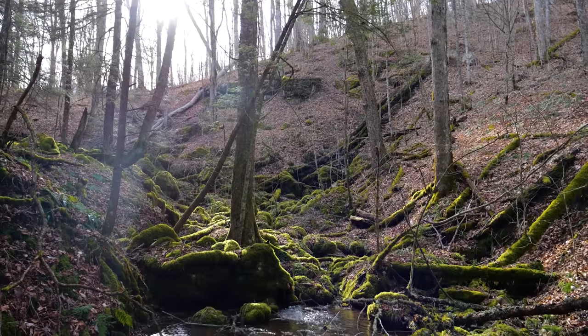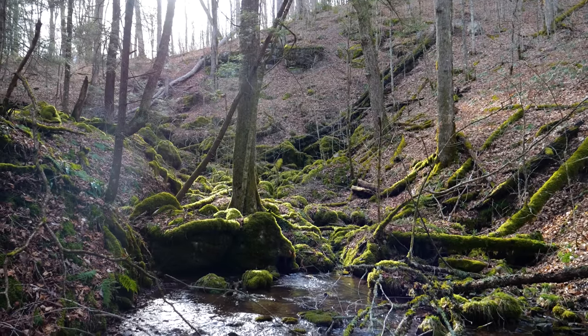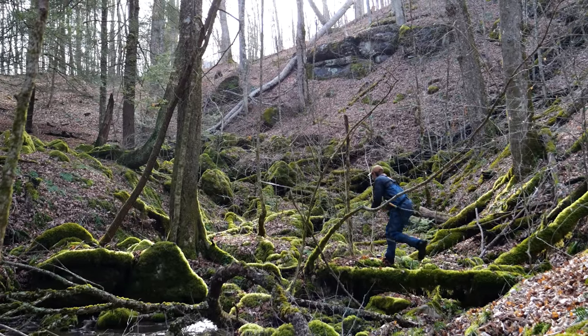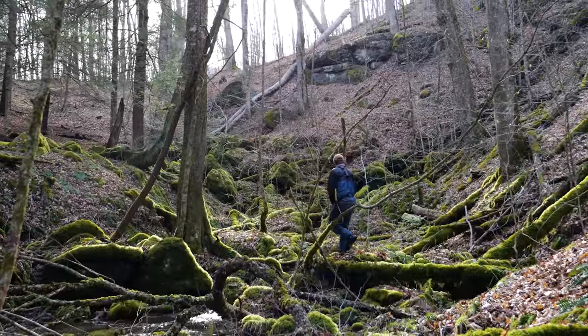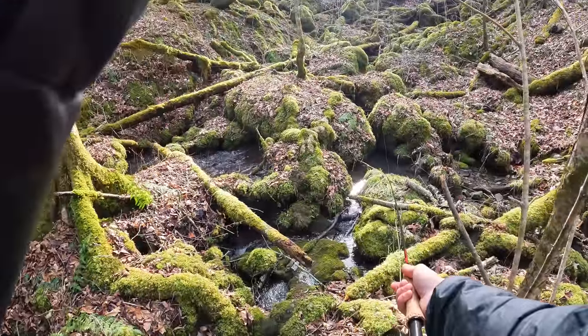Haven't seen any fish, but a lot of times, I mean, as you can see, this is really skinny water. There's not really any holes here. And a lot of times these fish don't even make it up here, or they might come up here and spawn. So there might be like a bunch of young in the year fish in here. There's a little hole there that might hold a fish.